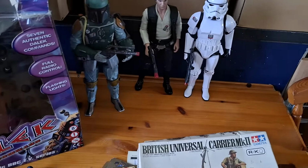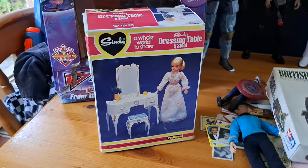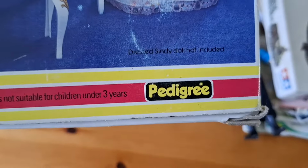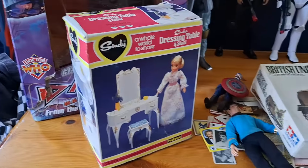Let me show you what else I found. So I also found this Sindy dressing table. This was £3 basically. It's by Pedigree, who make Tommy Gunn, I think. They also make that really cool Captain Scarlet Tommy Gunn figure as well.